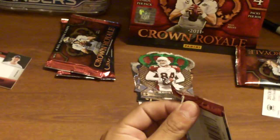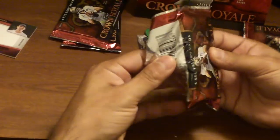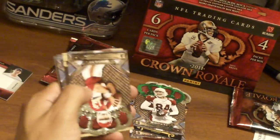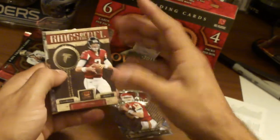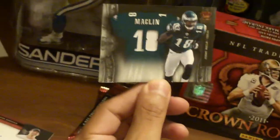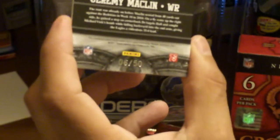All right, pack number two. All right, living legend Doug Flutie. Rookie Stanzi rookie. We have a Matt Ryan, Kings of the NFL. LeGarrette Blount, Tampa Bay. Wes Welker, Patriots, and the hit. Ooh, a Jeremy Maclin, Philadelphia Eagle, number 18. That is a prime patch. That is an actual patch right there. Number 6 of 50. Hit, so a hit for the Eagles. Congrats.